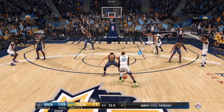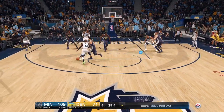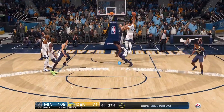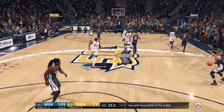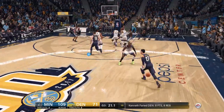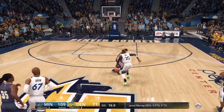The shot clock down to 12 seconds remaining. Nice pass to the basket, flips it up. Anthony Towns unable to put it in off the glass. Breakdown after breakdown after breakdown. That one didn't go. There's a steal.